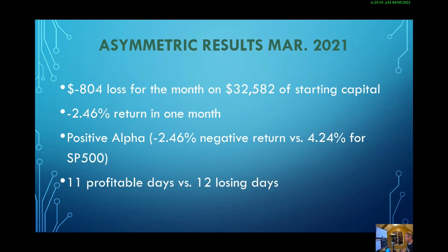Now, we were positive alpha in that our standard deviation was substantially lower than the overall markets in March, meaning we had much less volatility, but we didn't beat on results. The market was up an astounding 4.24% for the month of March. And if you look at March, it seems like such a crazy number based on how much volatility we had, but we did have a lot of volatility. And that was the real key. We had 11 profitable days versus 12 losing days.